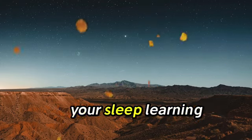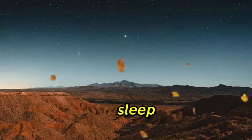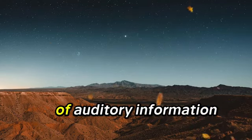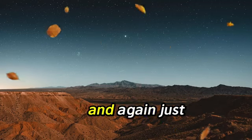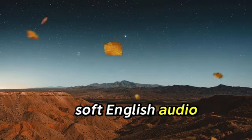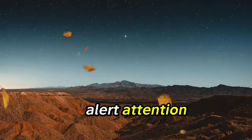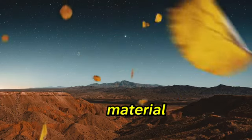The timing of your sleep learning also matters. Research suggests that lighter stages of sleep, particularly just before waking, allow better absorption of auditory information. Listening to audio while falling asleep and again just before waking can maximize retention. If you use an alarm, consider playing a soft English audio track as you wake, reinforcing the language with fresh, alert attention. Avoid overloading your brain with complex material.